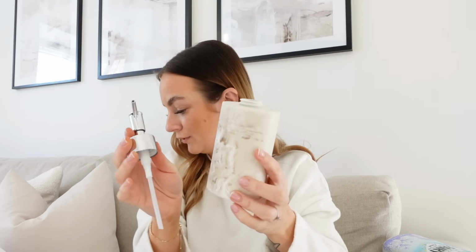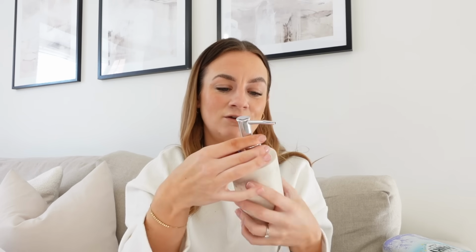And I also got the soap dispenser. I don't really like the chrome pump, so I probably will switch that. I think just a cream one would be nice on there, but that means I'm probably gonna have to buy another soap dispenser to get a different pump, but that was £4.